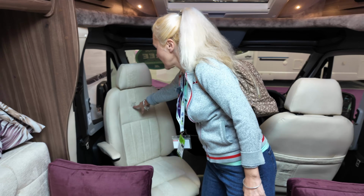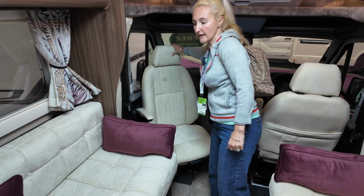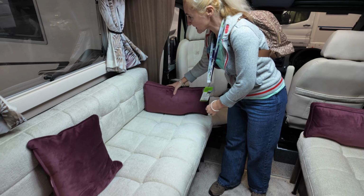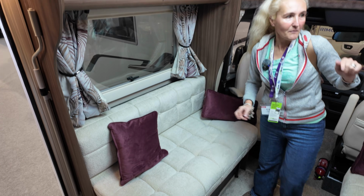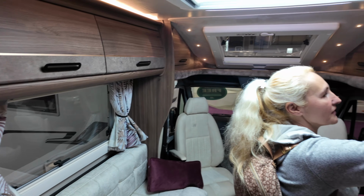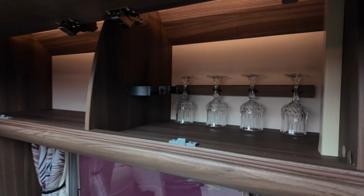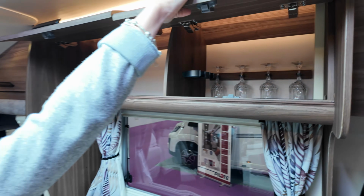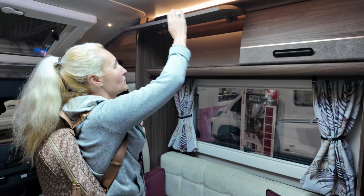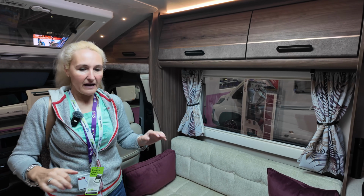Auto Sleepers embossed on the seats. We've got a combination of fabric with leather effect. The seating, this one's got the purple and the matching curtains here. I've already looked, yes, this one here has some glasses at the back, so you can get your finest crystal out if you have friends come round. So you do get some Auto Sleepers glasses in there.